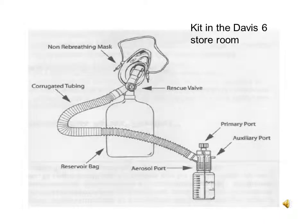The pre-made circuit kits come attached to a non-rebreather mask. We don't want the patient to pull in room air around the mask, as that will dilute the Heliox. They also come with a rescue valve that will open so that the patient can breathe ambient air in case the tank runs out sooner than we expect it to.